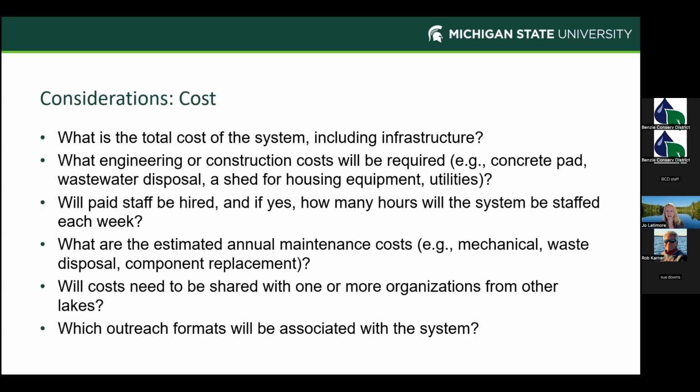In terms of cost, you need to think not just about the initial cost, but also maintenance, staffing, any site engineering or construction that will be required. Some lakes will choose to share a mobile system that moves around, and they can split the cost that way. And also think about what kind of outreach and education you're going to do about it, and how much that might cost you, and what's in your budget.